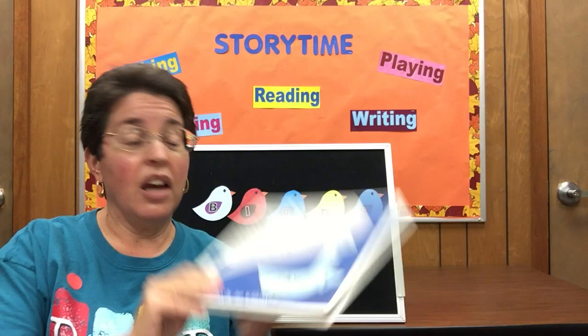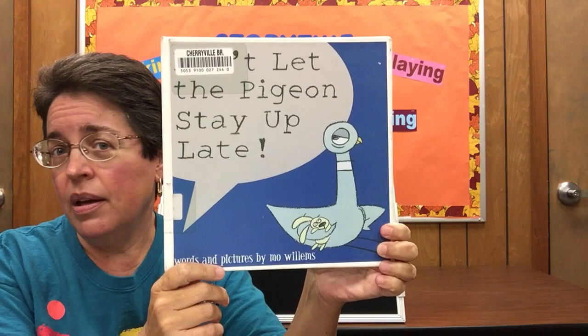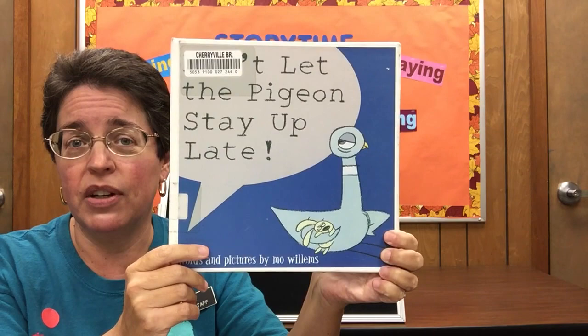Like, Don't Let the Pigeon Stay Up Late. And of course, this is by the awesome Mo Willems. Lots of other pigeon books out there, right? Don't Let the Pigeon Drive the Bus. Pigeon Finds a Hot Dog, things like that. So pigeon books are a lot of fun. Actually, all of the Mo Willems books are fun.